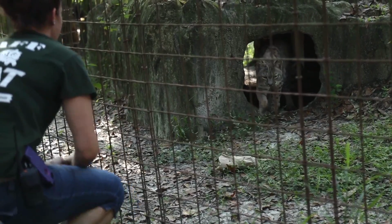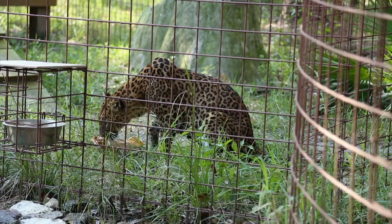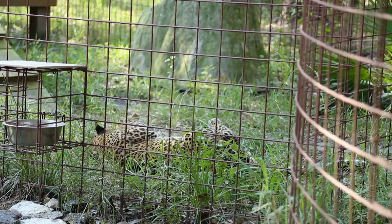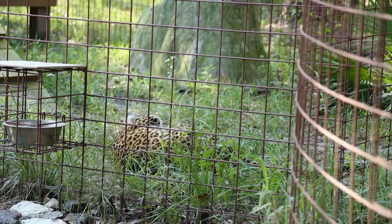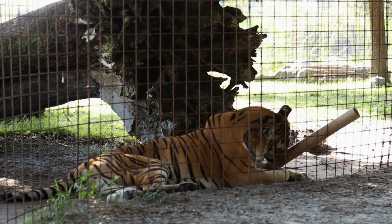So enrichment is used to encourage increased natural behaviors in the captive cats, such as grooming, water play, sunning, climbing, and denning. And watching the cat interact with these treats was remarkable. Amanda sure does love that Betsey Johnson fragrance.